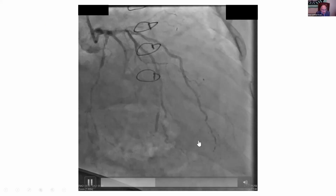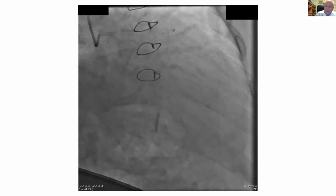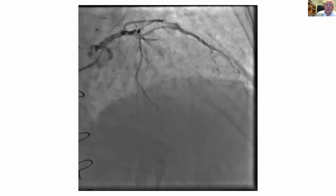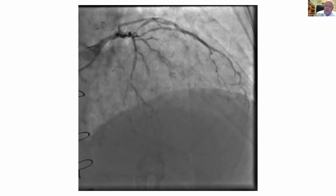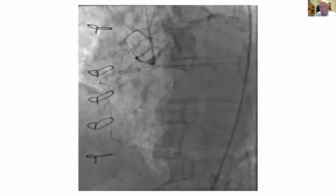This is the left coronary, basically, and let's see if we can see the right. You can see collaterals, some collaterals from the native LAD to septals. And if you look upon the right coronary, you can see that this is a very ambiguous type of proximal cap.